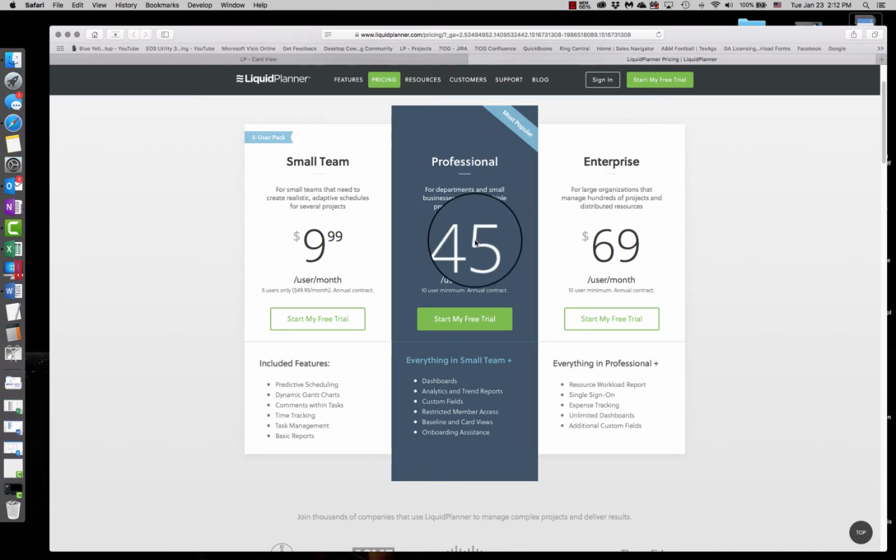Again, summary, we love the tool. We think it's intuitive, it's clean, it works, it's feature rich, but only at the professional level. Check it out. Go ahead and sign up, get a free trial, sign up for a demonstration. You'll be impressed. And if you have 10 or more people, this might be the tool for you.